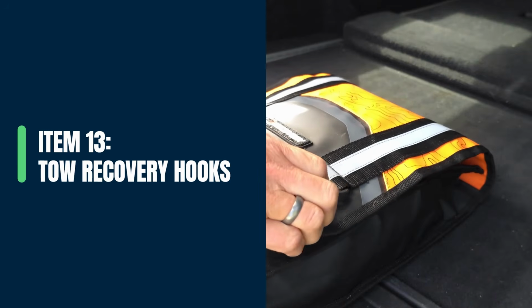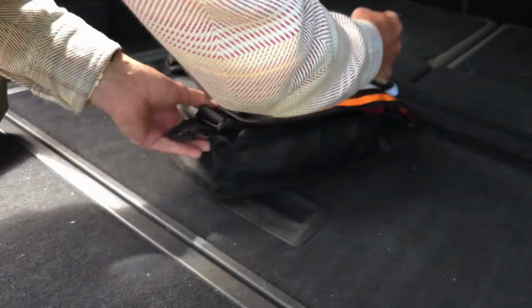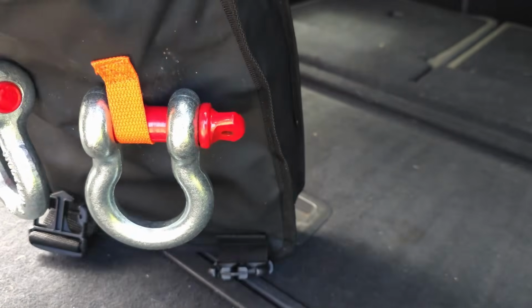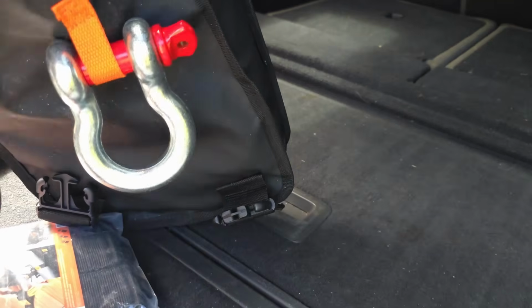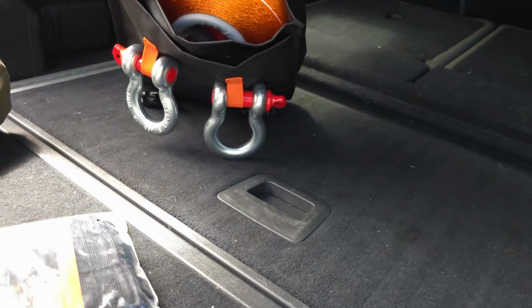Down here, you got your first aid kit. That's handy. This, I really haven't had to use yet. But these are tow recovery hooks. This is by ARB, great brand. So you've also got stuff in here like a pair of gloves. I think there's a flare. You've got the heavy duty straps if you need to tow somebody out of something.